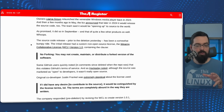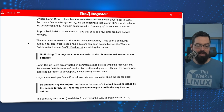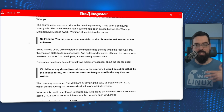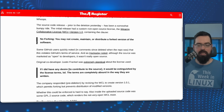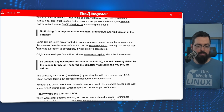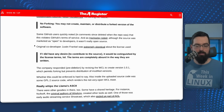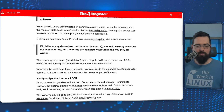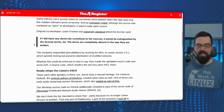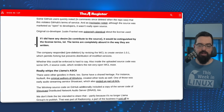Now, they have deleted the entire repository, but they made some changes prior to that when they were told that you're supposed to allow forking, because in GitHub, it's a requirement that you have to allow forking, and their license said that you could not. They said no forking. You may not create, maintain, or distribute a forked version of the software, which is definitively not open source. Now, some GitHub users noted to them that this violates the terms of service, and as Hackaday noted, although the source was marketed as open to the developers, it really wasn't. Which, of course. And what's interesting is that the original co-developer, Justin Frankel of WinAmp, shared some information about that, saying, if I did have any desire to contribute to the source, it would be extinguished by the license terms. The terms are completely absurd in the way they are written.